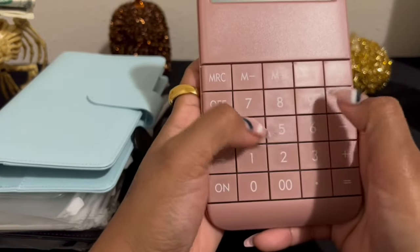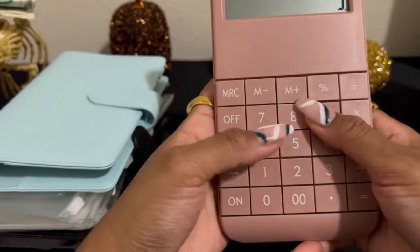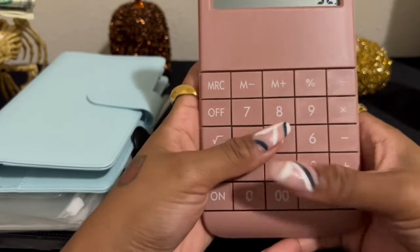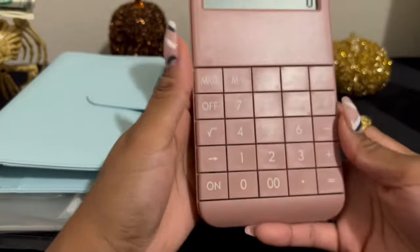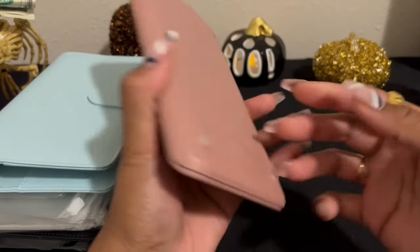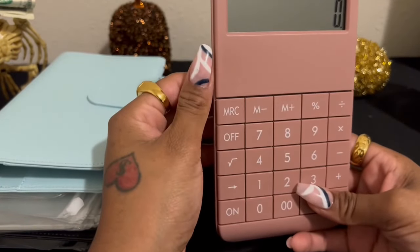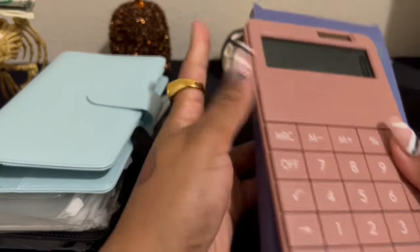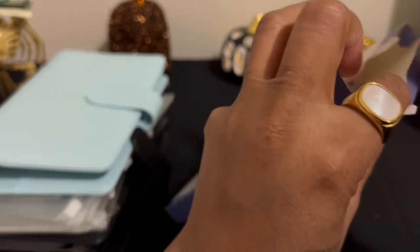With these nails, I don't know how I'm going to do this, but we got it. I can't even see y'all, but yeah, this is the calculator. It's so pretty. It's pink. I thought it was going to be pinker than this. It's kind of a mauve color, but hey, it'll work. That is the calculator that I got. Oh, I'm not even going to put it in the box. I'll just put it right here.